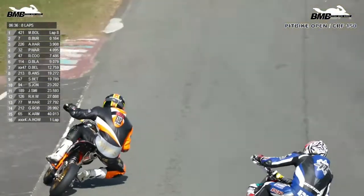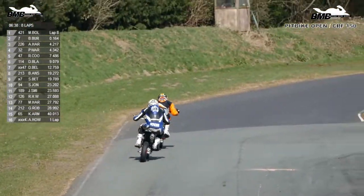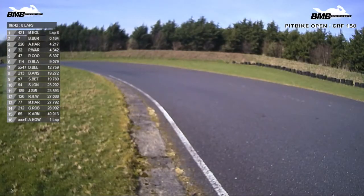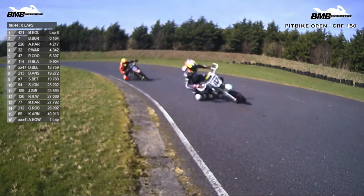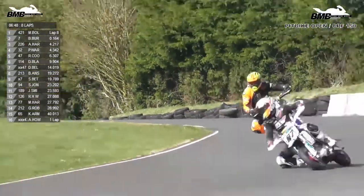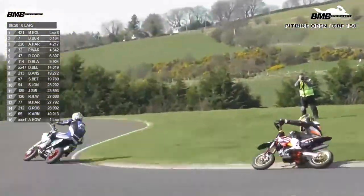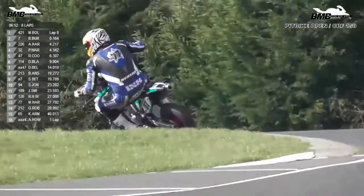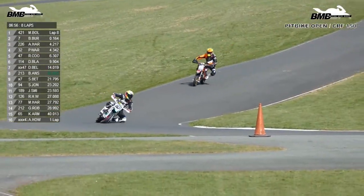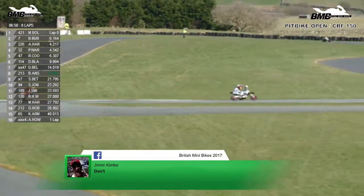And our two leaders cross the line to complete the lap with Matthew Bolsover. Barry Burrell has a look down the inside of Bolsover and this time makes the pass stick into the top corner. Barry Burrell, your new race leader. So Burrell takes the lead, and Bolsover still in second place, leading the pit bike open riders, but Barry Burrell looking strong.